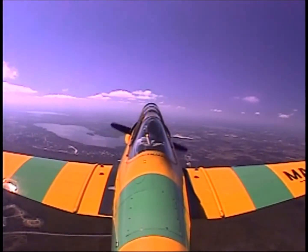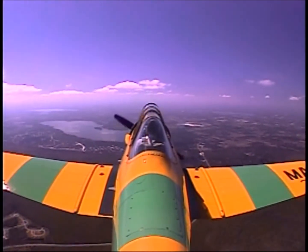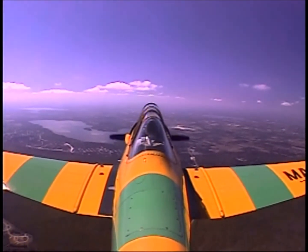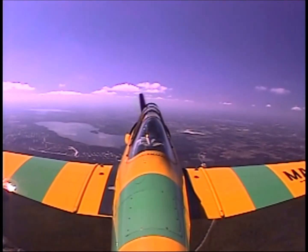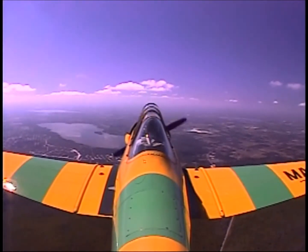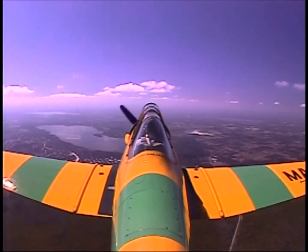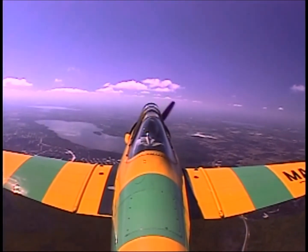Nice and easy, just nice steady pressure. A little more nose down, a little more nose down. About right there. It's kind of hazy, but kind of fill the ground up with the lower part of that windscreen right there. Gotcha. And we're going to hang out here for just a little bit, then we're going to resume our climb once we clear some of this airspace. Okay.